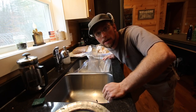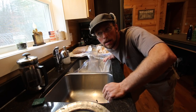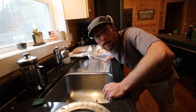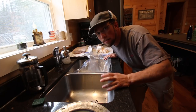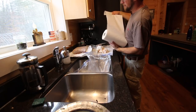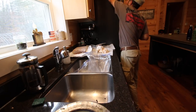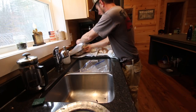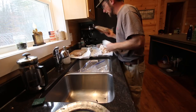You know what I almost forgot? Today's day 10. That means we gotta take the bacon out of the refrigerator, pat dry it, and get it ready for the second step of the curing process. I've already done the jowl bacon. Now we're doing the bacon.